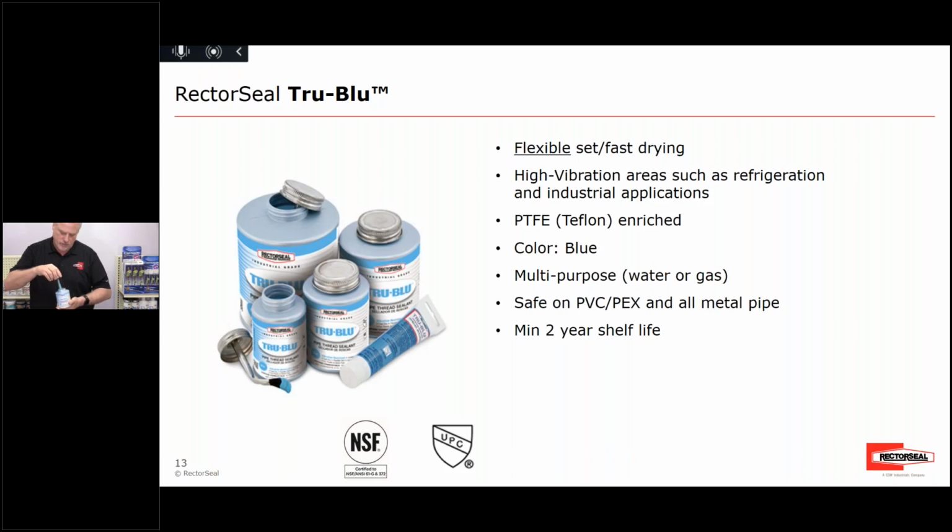You can see that the tru-blu is blue in color. It's multiple purpose for water or gas, safe on PVC, PEX, and all metal pipe, minimum 2-year shelf life.